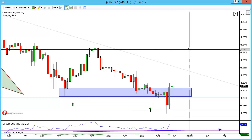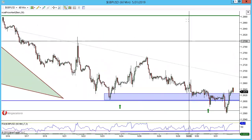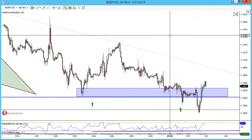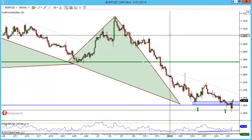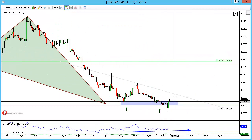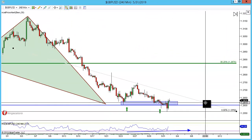put in new lows. The 60, was it the 60? One second, was it the 60? I may be thinking of another currency pair. Pound dollar head and shoulders. 240. Right, okay, 240 guys. Let me go back to this. Okay, this has all the signs here of a head and shoulders.